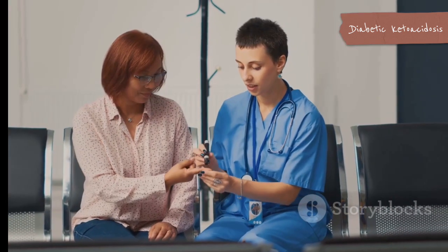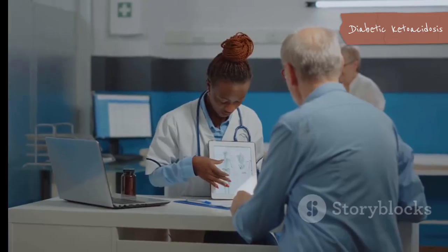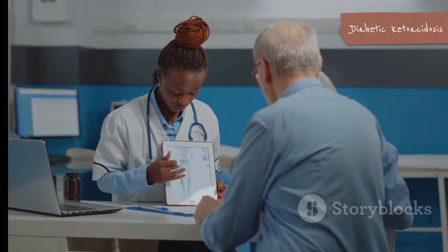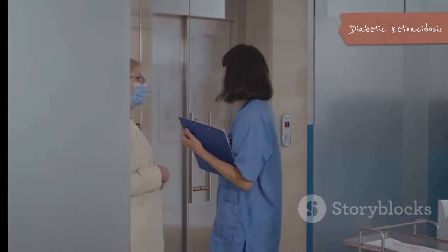Once your condition has stabilized, you may transition to injections of long-acting insulin. Your doctor will determine the appropriate dosage and type of insulin based on your individual needs. It's important to continue taking insulin as directed by your doctor, even after you leave the hospital.